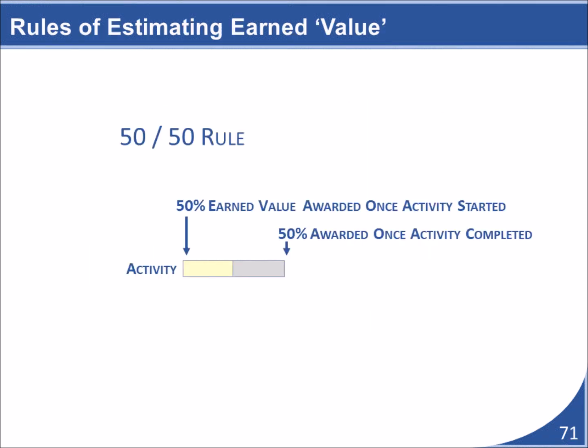When you cannot determine how much value an activity has earned through direct observation or analysis, structured rules, such as the 50-50 rule, exist to remove the guesswork and provide a framework for estimating value earned on an activity. With the 50-50 approach to estimating progress, 50% of the activity's value is awarded once the task has been started, and the remaining 50% is earned when the activity is completed. This results in an estimating progress approach that, while less accurate, can be consistently applied and removes the guesswork.